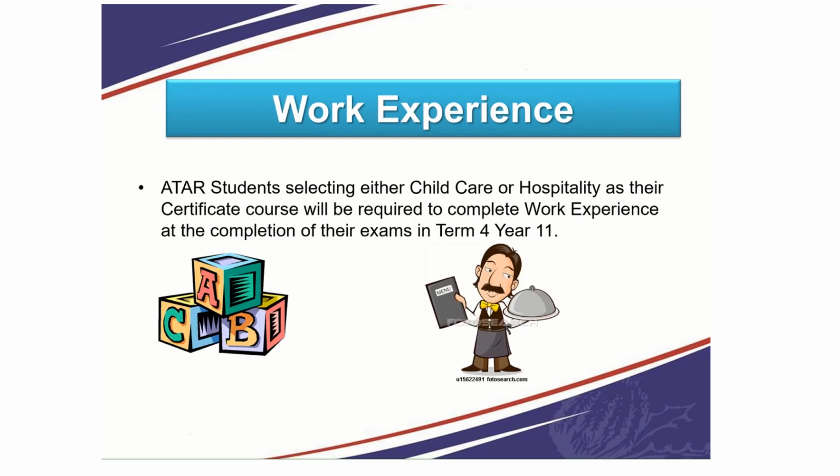ATAR students who select childcare or hospitality will have to do work experience at the completion of their exams in Term 4, Year 11, and that will cover the requirement for work placement in their certificate.